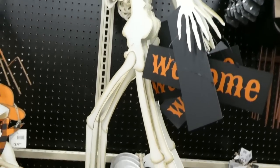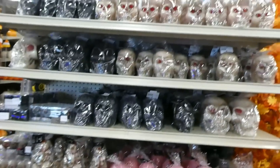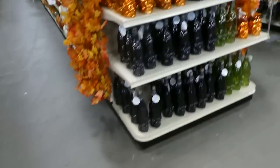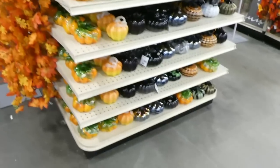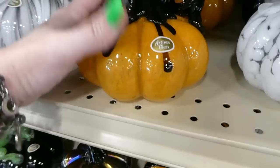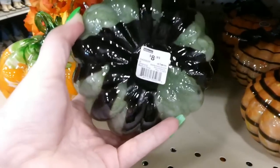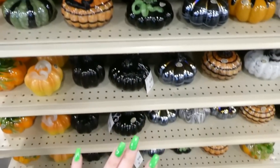This groovy welcome skeleton for $24.99. $21.99 for these guys. These I think we saw last year. We saw these last time I was here. These we saw last time we were here. These we did not. Oh, look at this one. $8.99. So these are all $8.99. They're gorgeous. More gnomes.